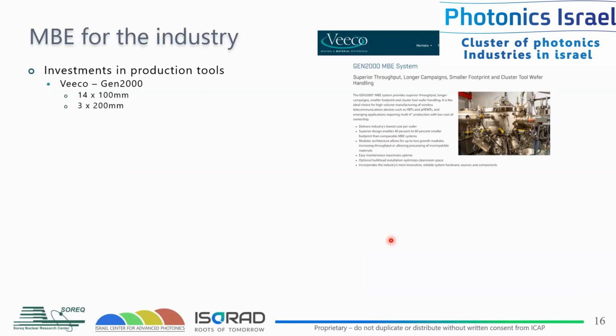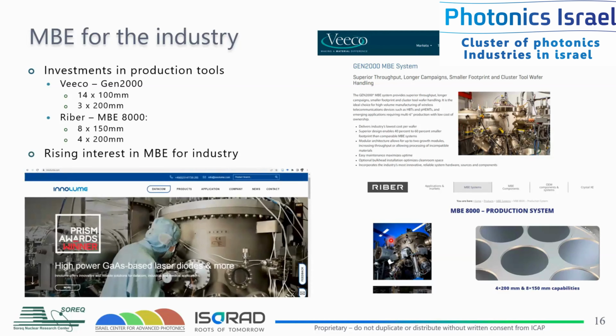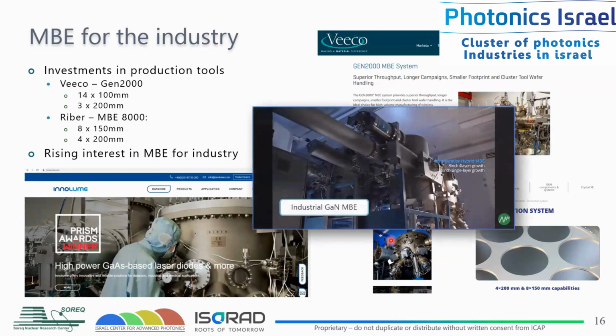There is a company called Veeco with a machine that can take 3 200mm wafers, and you have their competitor Riber, which makes a machine which can take 4 200mm wafers. And there is a rising interest in MBE for industry in general. This company, Inolum, produces only with MBE. They make gallium arsenide-based layers or diodes. And in recent years, there is also an attempt at an industrial gallium nitride MBE from a Korean company. So we're on the way.